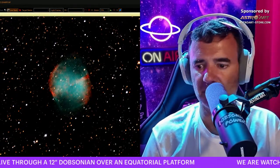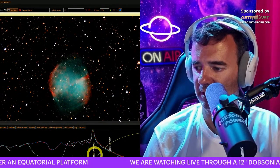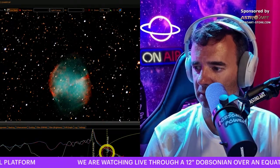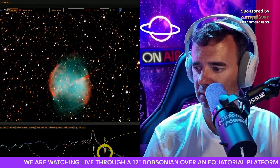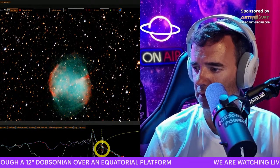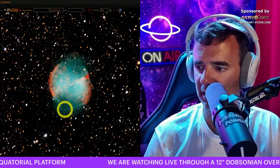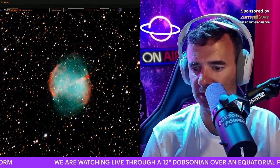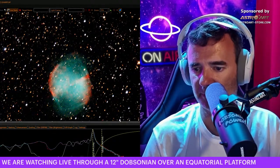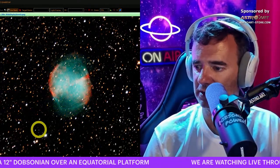What's happening with my Dumbbell? Trying to pull more nebulosity here at the poles, the top and the bottom. I'll save one image just in case.